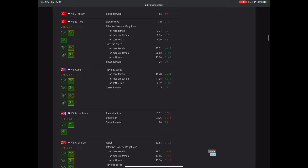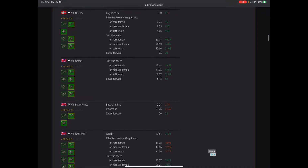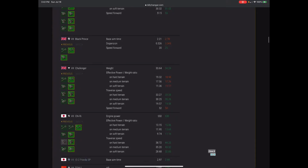That makes sense. The Centimille needs a buff so bad, and it did on its movement. I don't think this is going to make it that much playable. It still needs other things to be good. Comet, I played it. Didn't notice a speed buff, but it's there.